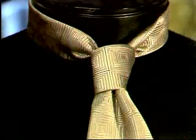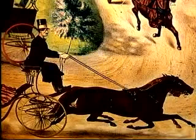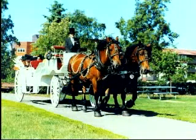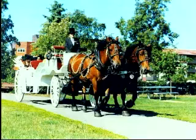Well, we'll get to this in a moment, but first we'll cover one of the more popular knot styles, using a contemporary style tie, the 4 in hand, also known as the simple knot. The 4 in hand knot is the smallest and most precise of knots, dating back to the days of the coach and 4 in England, when the coachmen would tie their ties using this method to prevent them from flying in the wind while they were driving the team.